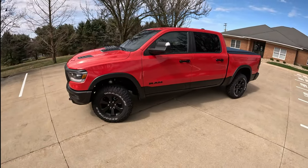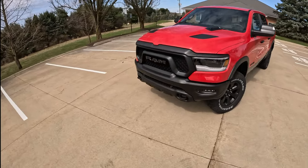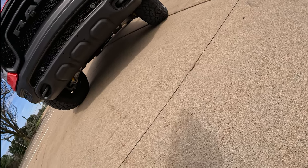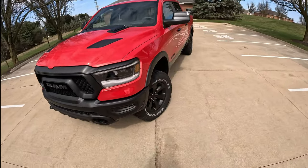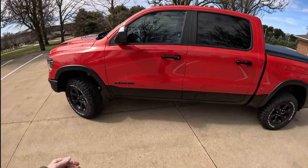Yeah, look at this, guys. It is huge now. There's a ton of ground clearance. I mean, look at that. It's like a foot of ground clearance under there, and it's backed with skid plating underneath, so you can really take your $83,000 truck off-road if you want to.